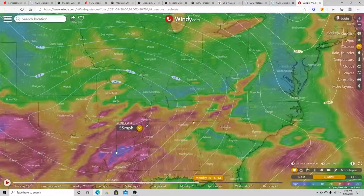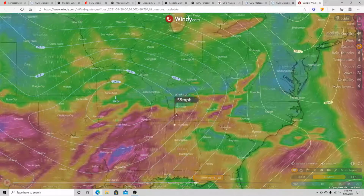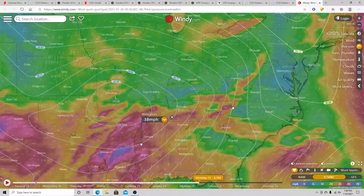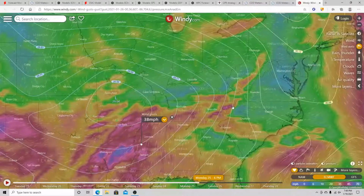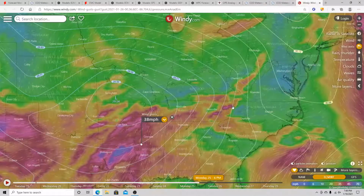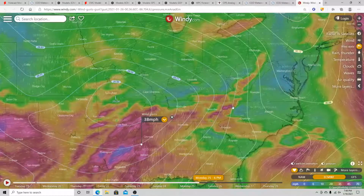Doesn't show it to be that bad at this point, although it could be windy across some of these regions here, but it's really going to depend on how strong this low is going to be. Although a lot of this stuff could change before we get to the event. We're still quite a few days away from the event.